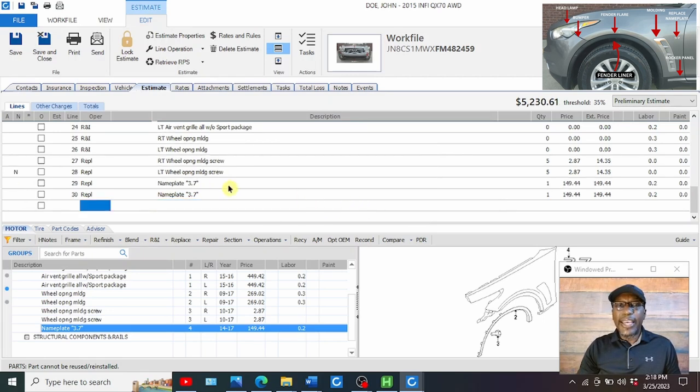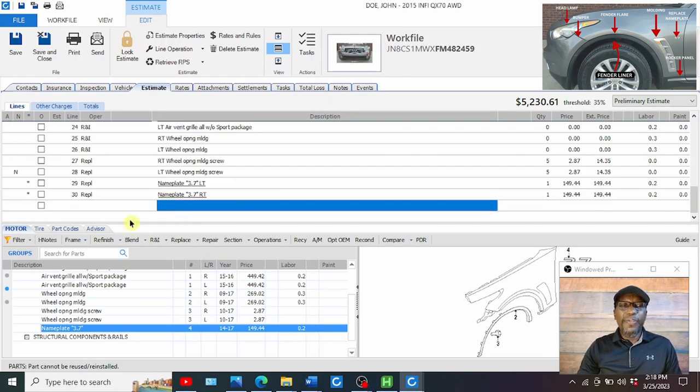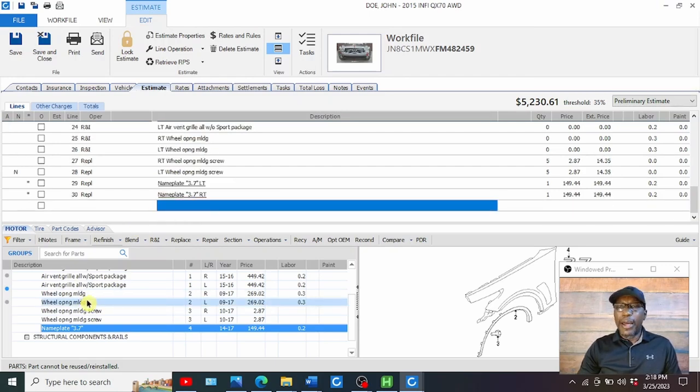I'm gonna put it on there twice, and I'm gonna come here out beside it, and I'm gonna put an LT for left side, and I'm gonna put an RT for right. I'm gonna put it on the estimate twice so there's no doubt about it that I've addressed both of the 3.7s, one for the left side and one for the right side, okay? Okay, now we are finished with our fender panel.